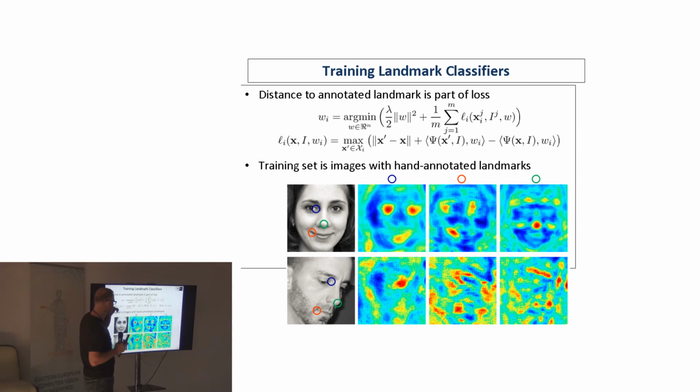And the loss function, of course, you have the symmetry problem, but what's done is that you know the annotated point, which is your x, and you know your estimated point, which is x prime. So since you know the annotation, the loss increases as you get too far away from the ground truth point. So you won't make the mistake, at least in training, of confusing the left eye with the right eye because you're penalizing with a distance, Euclidean distance in the image.